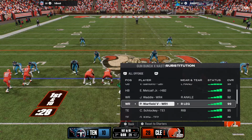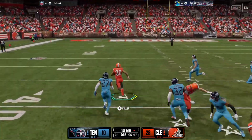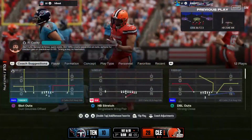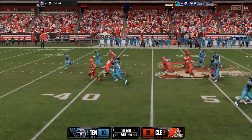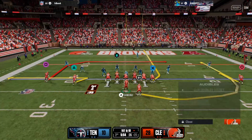Set. Ready. A handoff as they try to run it here. And he will finally be taken down at the Titans' 20-yard line. It is a big play for the Browns. 33 yards. They'll come up here first and 10.